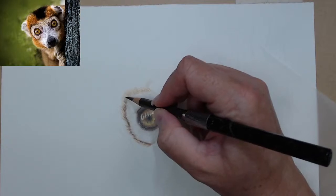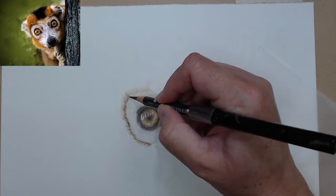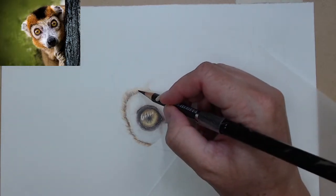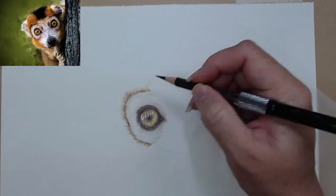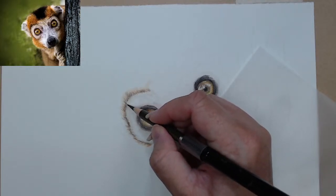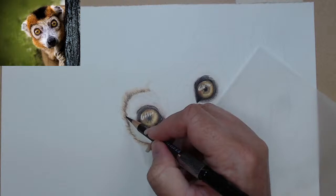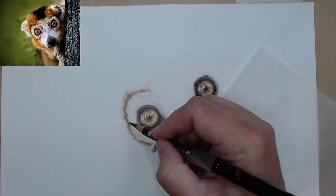Sometimes I can have a plan in mind for what part of a portrait that I'm going to work on. And then as I start working on it, the little creature will tell me what it does or doesn't want to happen, where I should be focusing on. So I'm getting the feeling here that we're actually going to go up and do the ear as well on this side.